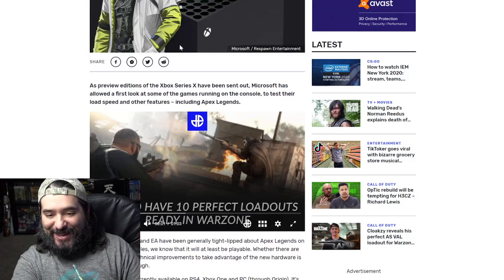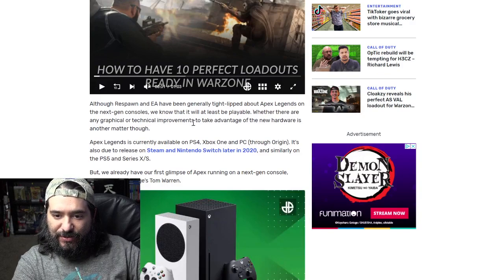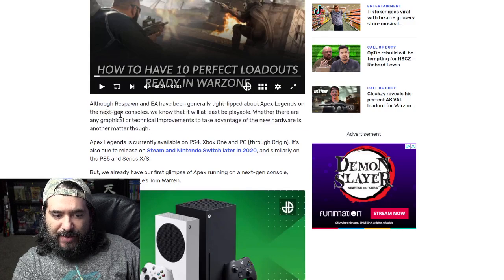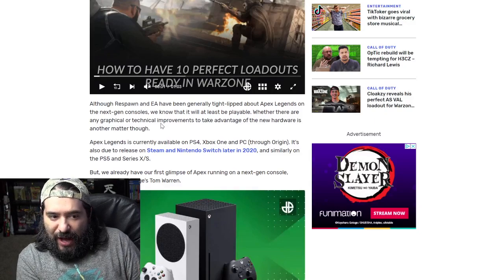It says, although Respawn and EA have been generally tight-lipped about Apex Legends on the next-gen consoles, we know that it will at least be playable. Whether there are any graphical or technical improvements to take advantage of the new hardware is another matter, though. So we do know it is coming over. It's just that there's no knowledge of whether it's going to be upgraded or have different graphics or any kind of new modes or features for the next gen. It might just be a straight port of whatever's on current generation, which I'm okay with.